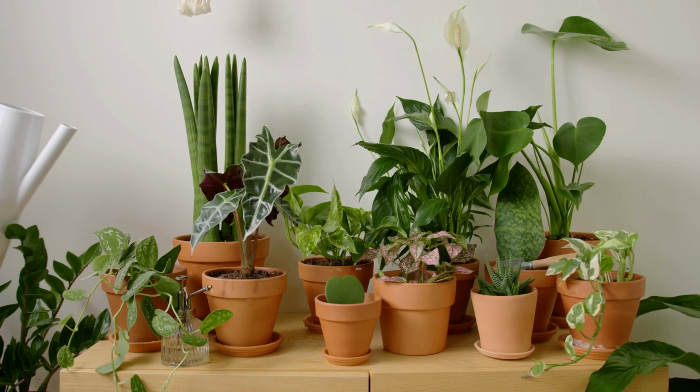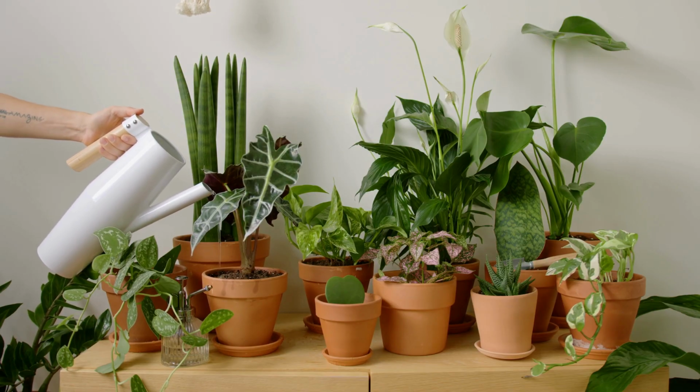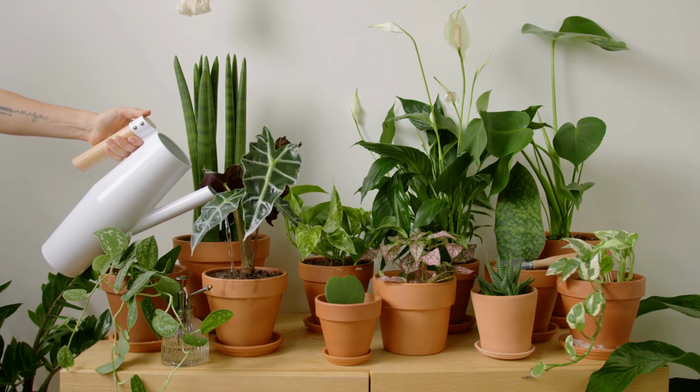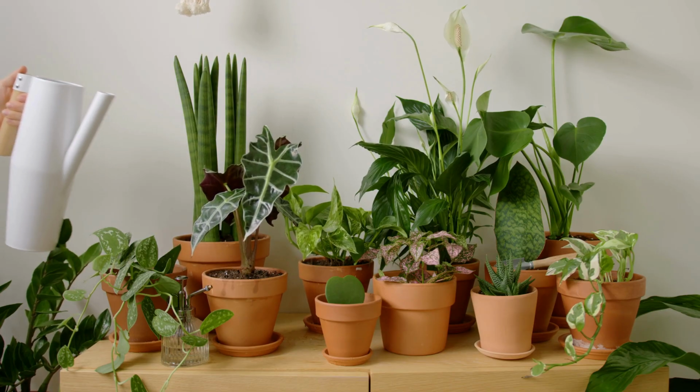And that's a wrap on 12 unique and rare houseplants to consider growing at home. Whether you're into bold succulents, lush ferns, or even a pineapple plant, there's something on this list to add a little extra character to your space.